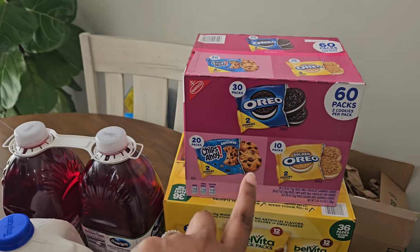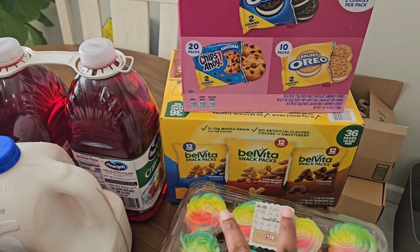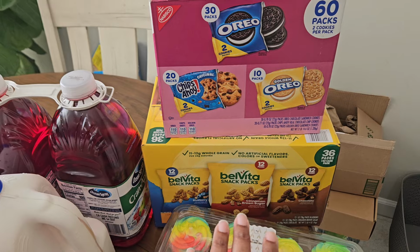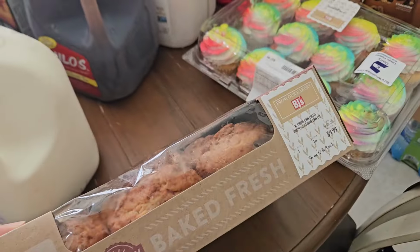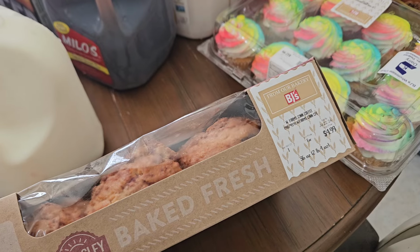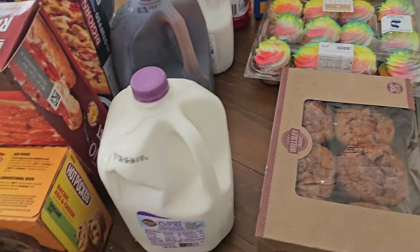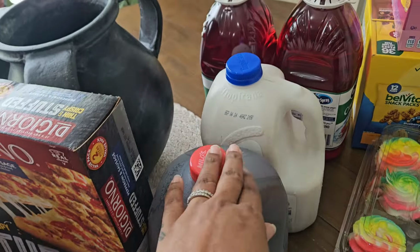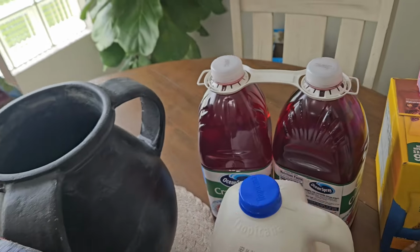We got the Oreo Chips Ahoy variety pack. I got a thing of the Belvita snack packs. I got the single packs this time just so he can try out the chocolate and the cinnamon to see if he liked them. We got some cupcakes, a thing of the cinnamon coffee muffins. The last time I got the orange cranberry, which were really good. Picked up the milk from there. We got the Milo's iced tea, some OJ, the cran apple drinks.